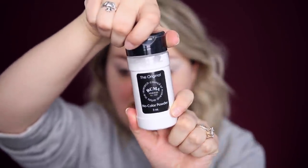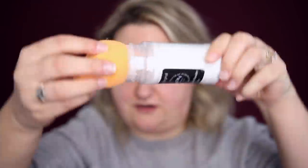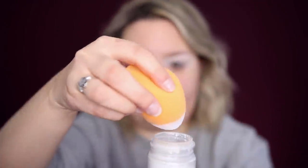Then what I used to do is I would take the cap off of my RCMA No Color Powder, and I would tip my beauty blender in there, tip it on top to get tons of powder on there, like this, and I would set my eyelids. I would literally bake my freaking eyelid. Oh my gosh, this just brings back so many memories.